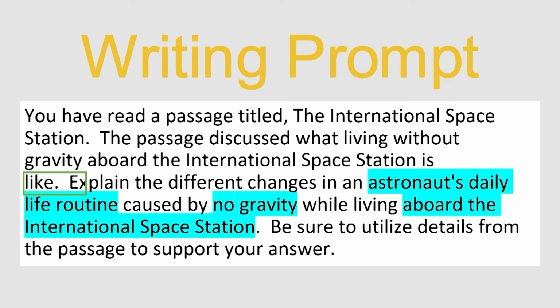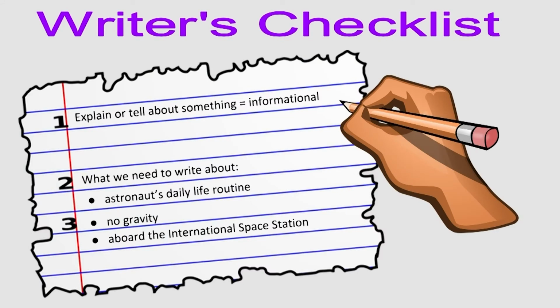Next, let's take a look at the prompt to determine the specific task that we need to do. We can see 3 things highlighted in teal: astronauts' daily life routine, no gravity, and aboard the International Space Station. When we put all of these things together, we know what we should write in our informational writing. This is called our writer's checklist. Boys and girls, read this with me. Tell about an astronaut's daily life routine with no gravity aboard the International Space Station. Now that we have identified the writing task, keywords, and know the mode, we are ready to write.